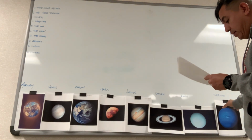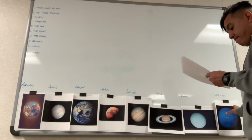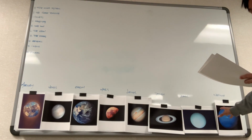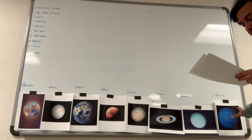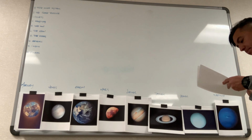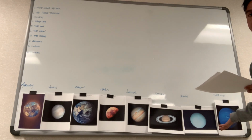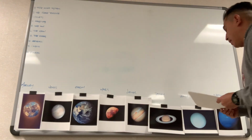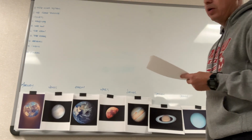This is the planet that's the furthest away from the sun, and hence the blue coloring, that's because it's basically made out of ice, just dark and cold, and there's no life there, of course. Perhaps maybe some microorganisms, but I'm not 100% sure. I haven't really done too much research on Neptune itself.